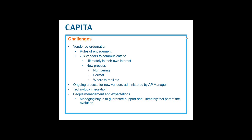The new process involved certain things to do with numbering that we asked them to do, and certain things around format. Typically the format would be things like the legal entity name. As I mentioned earlier, we've got about 150 legal entities on the system. We're all part of Capita, and they all have Capita something in the name, but there's also other parts to it. So getting the right legal entity name was a key requirement for us to ensure we process the document against the right legal entity. And then the other part was ensuring that everyone was going to mail the invoices to our Darlington office.